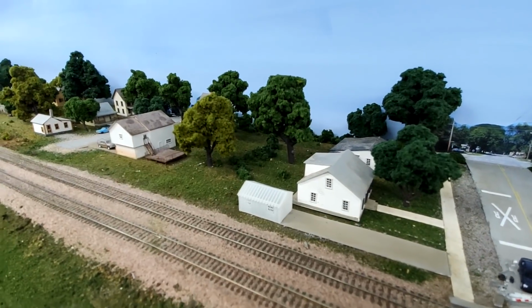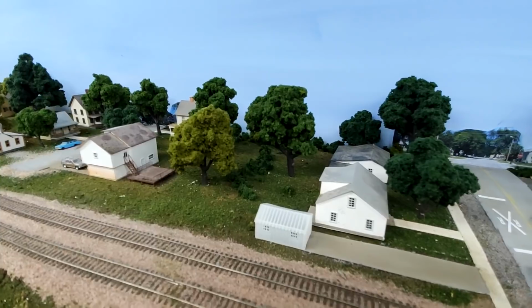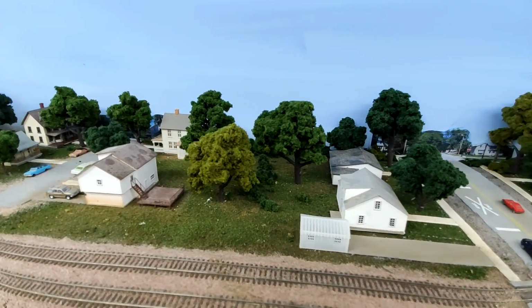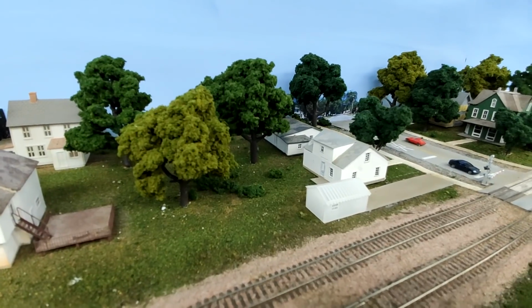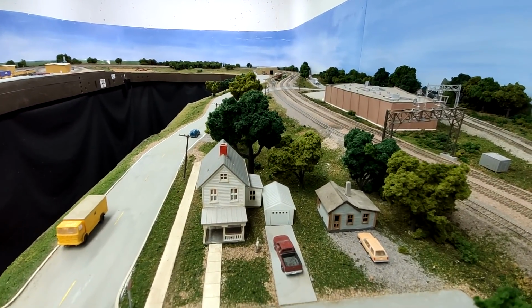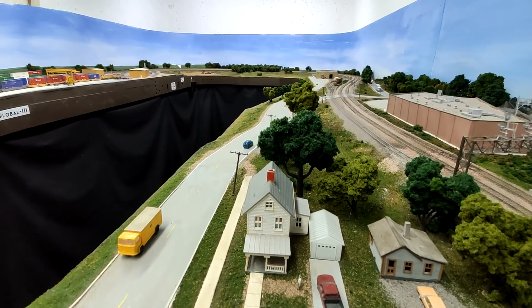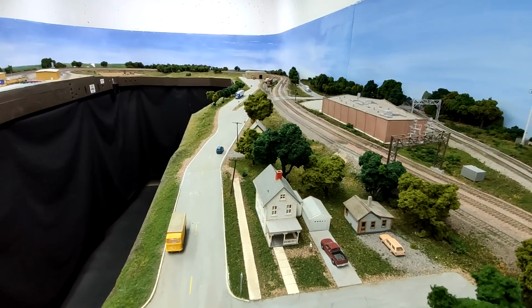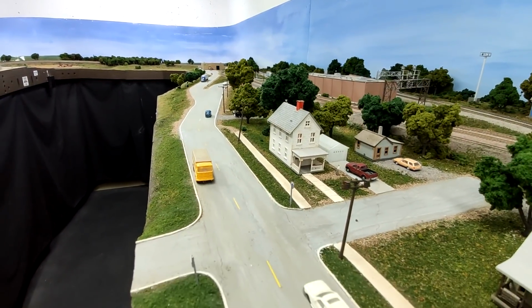Also was able to get a couple of garages from Shapeways. Haven't painted these yet. Here's one I put. There is actually a garage there, and then also have one sitting here. I need to paint those. But Shapeways is a good place to get different structures. They have a lot of different garages that you can get.